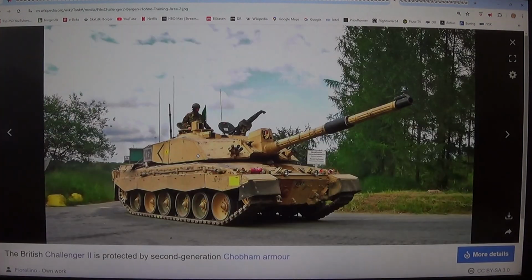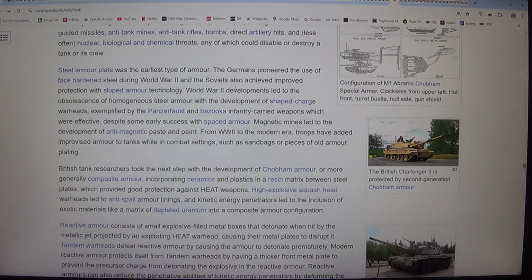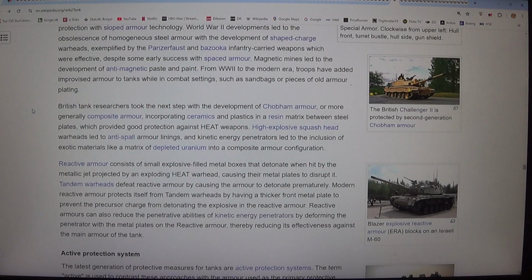The Germans pioneered the use of face-hardened steel during World War II, and the Soviets also achieved improved protection with sloped armor technology. World War II developments led to the obsolescence of homogeneous steel armor with the development of shaped charge warheads, exemplified by the Panzerfaust and bazooka infantry-carried weapons, which were effective despite some early success with spaced armor. Magnetic mines led to the development of anti-magnetic paste and paint. From World War II to the modern era, troops have added improvised armor to tanks while in combat settings, such as sandbags or pieces of old armor plating.